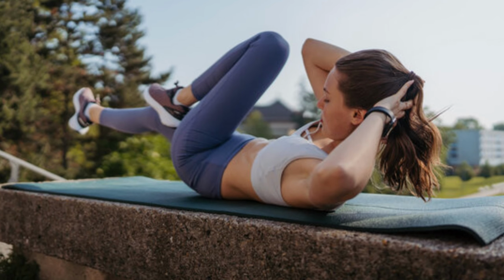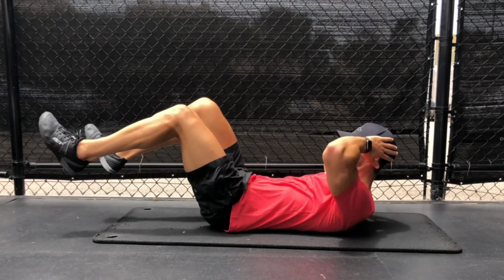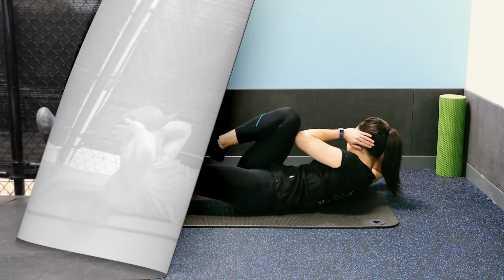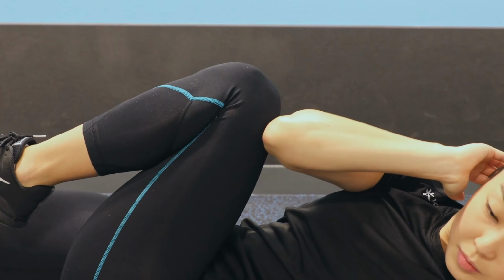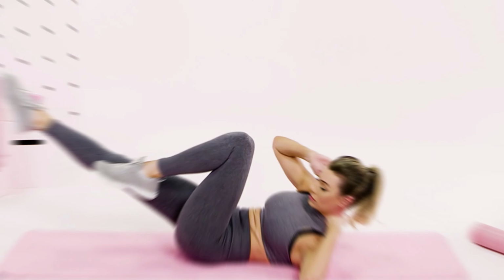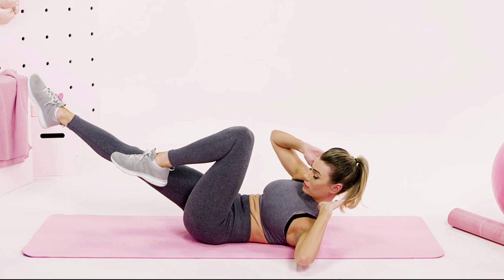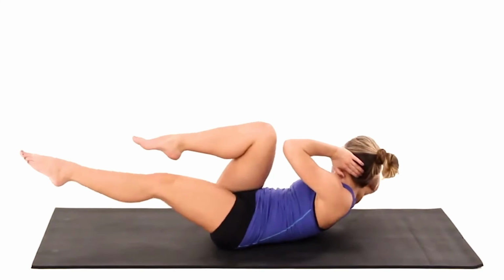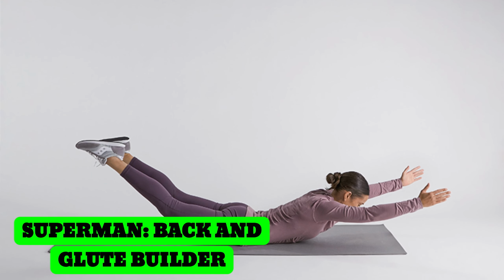This exercise not only strengthens the core, but also improves coordination and balance. The twisting motion ensures a comprehensive workout for the abs, making it a favorite among fitness enthusiasts. Including bicycle crunches in your routine can help you achieve a more defined waistline and improve overall core stability. Superman, back and glute builder.